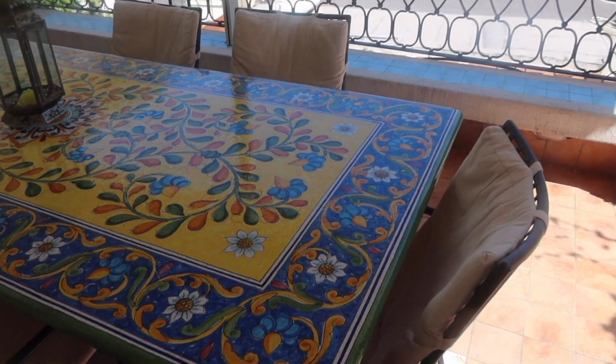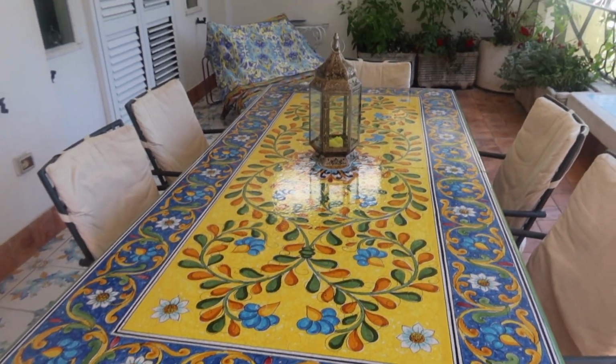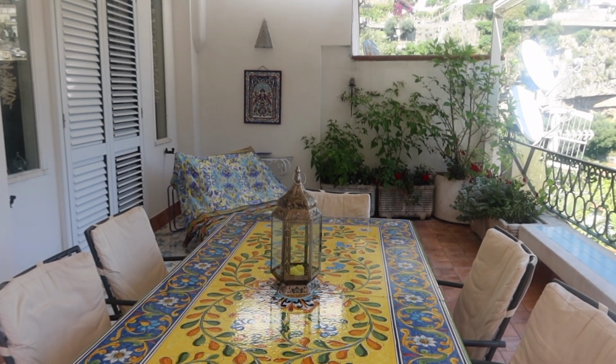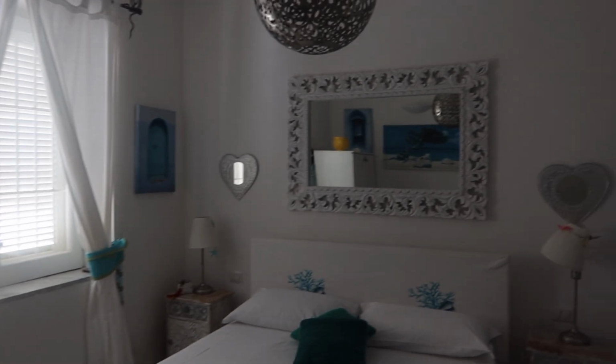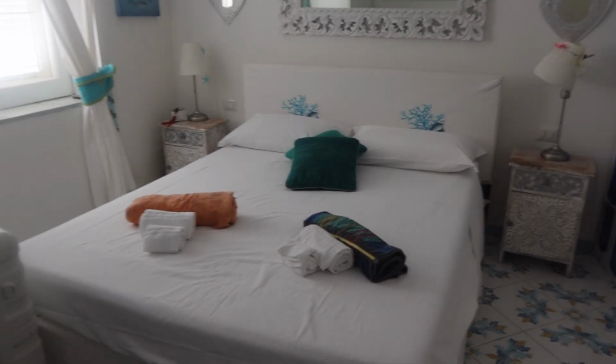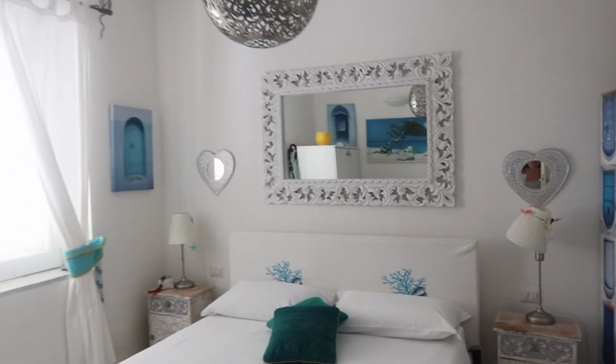I cannot wait for us to have some, I don't know if we'll have a dinner here or a lunch or a breakfast, but we're gonna do something fun on the balcony. And then this is our room. So this is Ali and my room. It's so cute. Like the tiles, it's actually exactly what I thought it would be. Just a real cute, small little Italian place.